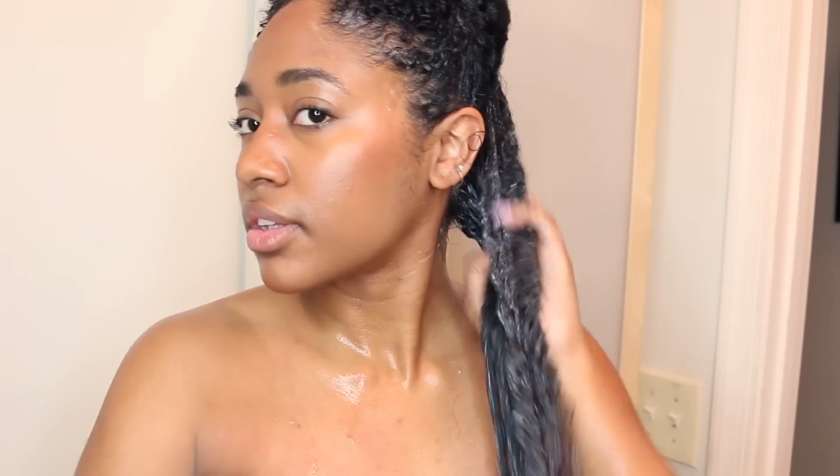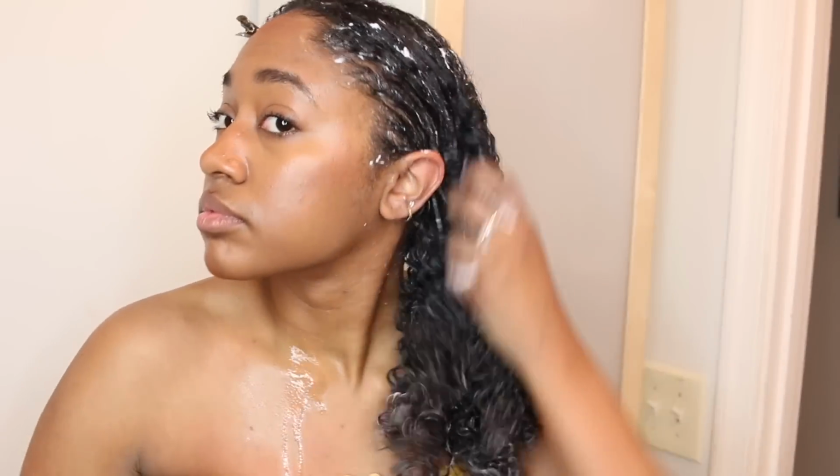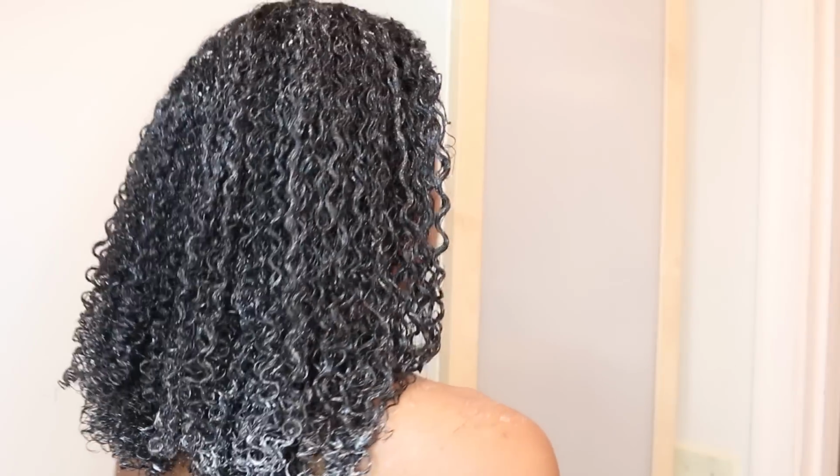So as you guys can see, I spend quite a bit of time just working the product through my hair, making sure that I coat every single strand, get the product in from roots to tips, and this leaves my hair feeling, as I said, really soft. And once I'm done, I have quite a bit of whiteness on my hair, but I like to air dry so it will naturally just disappear.